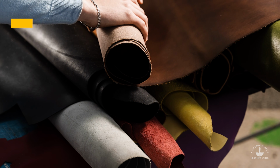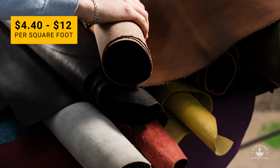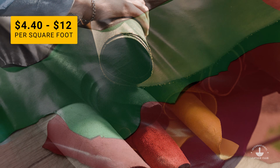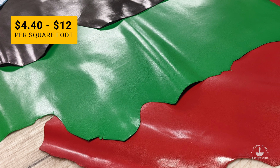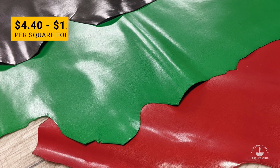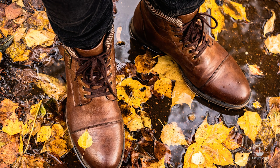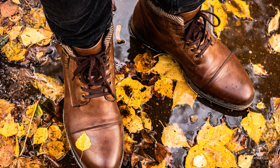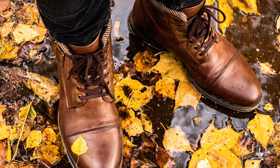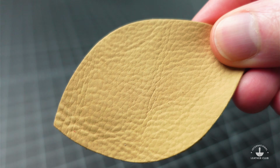For the cost of goat leather, we see around $4 to $12 per square foot. And you could certainly get it more expensive or less expensive. The key factors here are going to be the quality of the hide, the quality of the tanning process, and then if or what any types of finishing characteristics have been done. For example, if there are any kind of surface protectant coatings, water resistance, UV protectant, scratch resistance, and if there's any kind of oils or waxes infused into that material as well. So it'll vary, but generally around $4 to $12 per square foot.